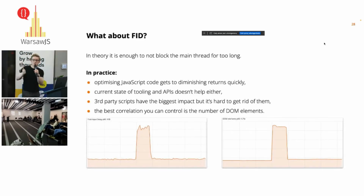All right, so I told you about LCP. I told you about CLS. What about FID? Here I left it for last because it's quite a complicated beast. In theory, every tutorial will tell you, just have less JavaScript, don't block the main thread, and everything is going to be fine. Maybe it's fine if you are going from 3 megabytes to a few dozen kilobytes of JavaScript, and then you'll see some kind of change. But everything other than that gets to diminishing returns very, very quickly.